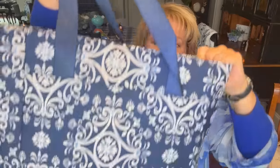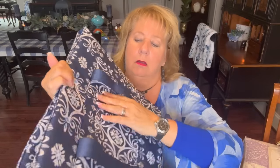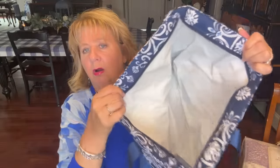Got two nice straps, and it's got a nice pocket on the back. Not one back there, but anyway, I thought this was super nice. Not expensive, again, at all. A cooler bag. Love that.